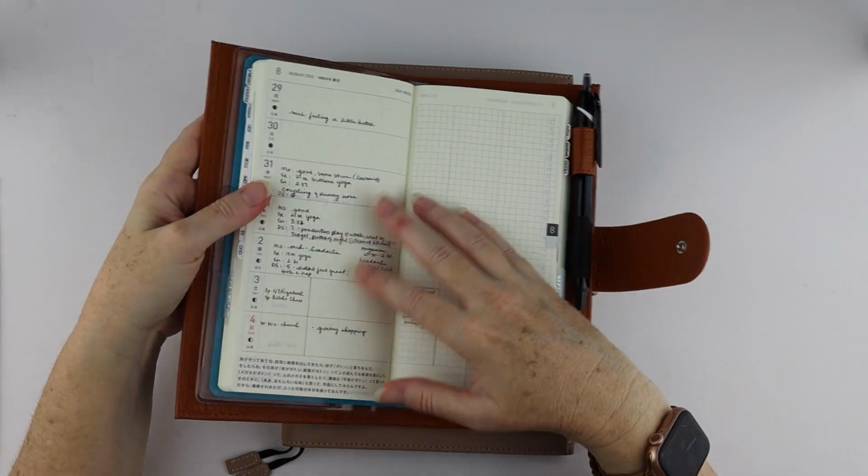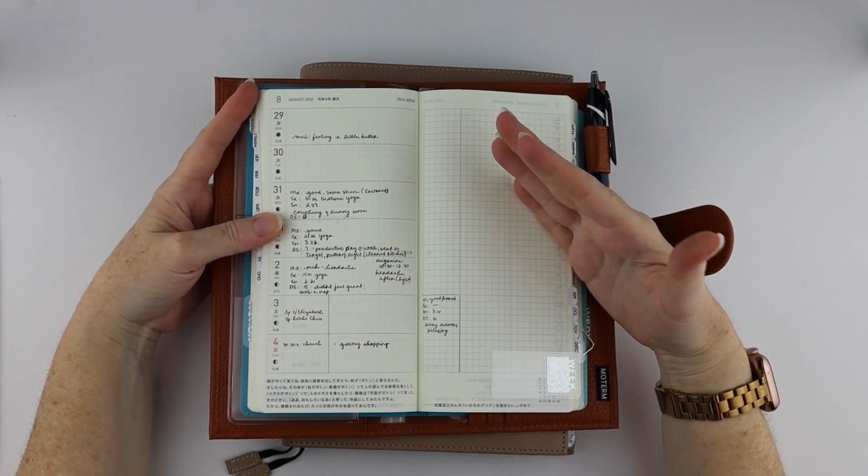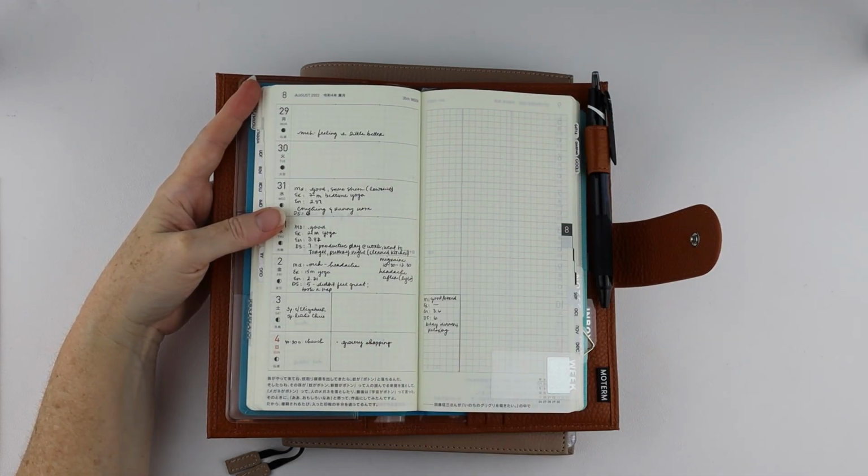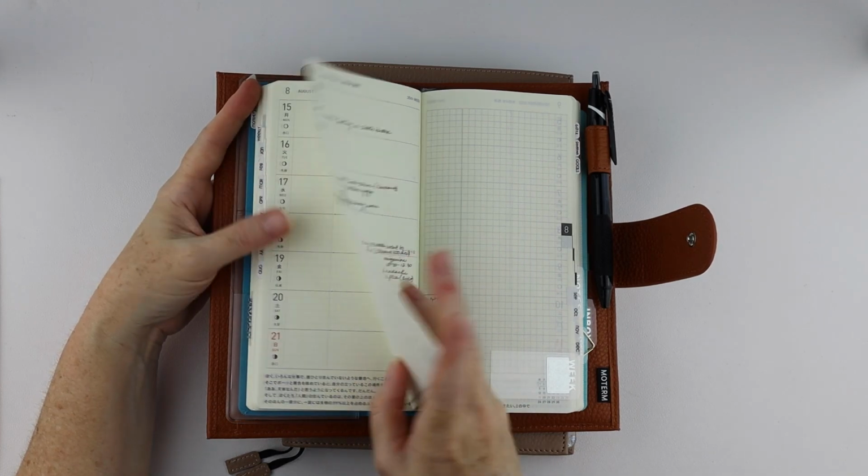And then on the weekly pages, what I am doing is more of a tracking sort of situation. And I'm playing with it this week.